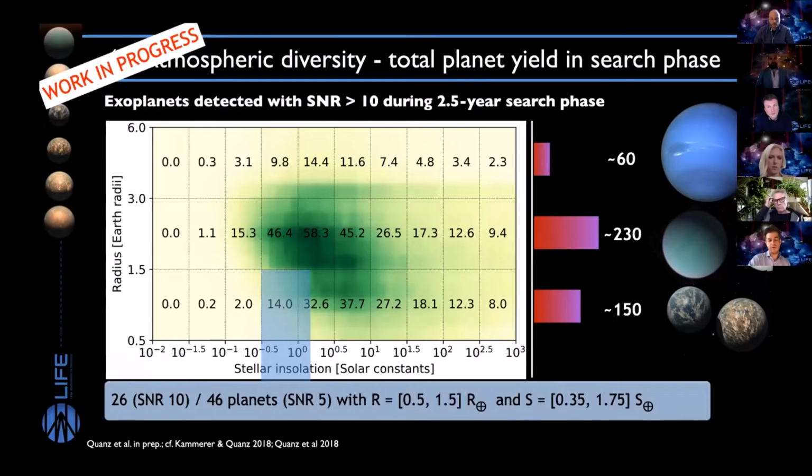I want to highlight one box down here, and this is the box with planets that have radii between 0.5 and 1.5 Earth radii and receive a flux between 0.35 and 1.75 times the solar constant. Because this is the regime where you can expect habitable planets to lie. And the numbers that we get from this simulation are 26 with a signal to noise of 10, and 46 with a signal to noise of 5.